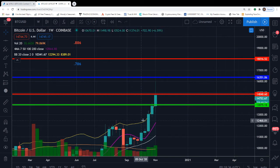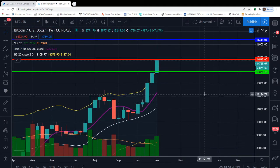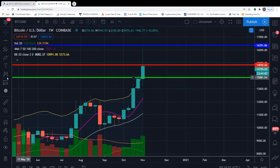But we may have to experience a little bit more downward pressure. The only thing I hope BTC does not do is close below $13,800. Man, that's going to be really bad for BTC, guys. And that, again, is just my opinion. I don't mean to spread any FUD, but we still have not had a back test on the weekly. We got a back test on the 3-day.